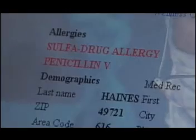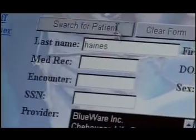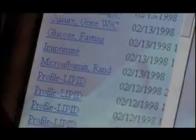We were excited when we found BlueWare and knew that they had the backing of IBM and could bring IBM in and help with this implementation. Hospitals that use a Wellness Connection will have a document management system that will allow them to have all of their patient information within one repository.